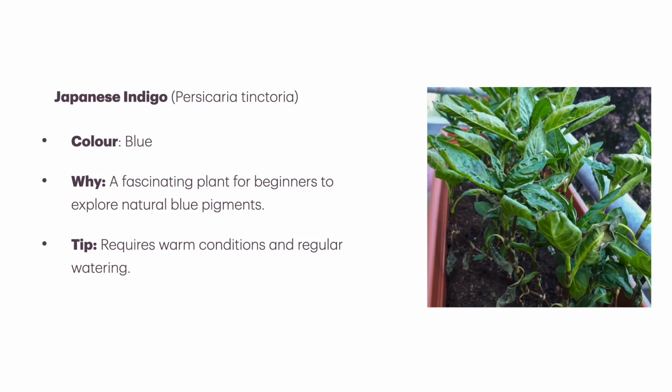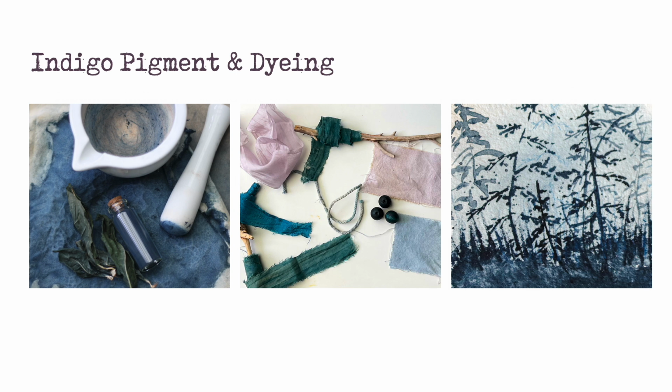And I love this plant because it can be used so beautifully. I grow indigo for pigment because I love this blue pigment. You can do a fresh leaf dyeing process, and this is just an experiment I did, and you can use it for painting, you know.